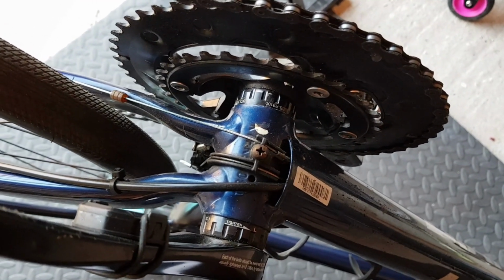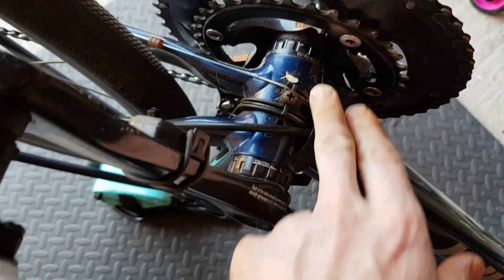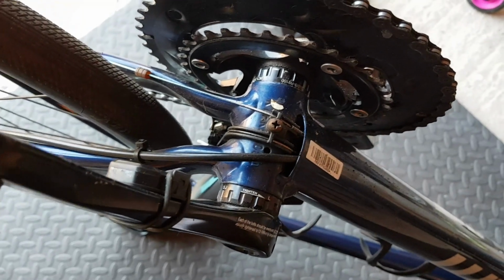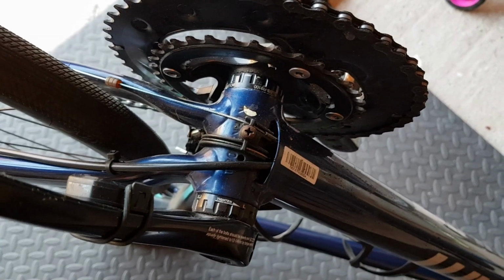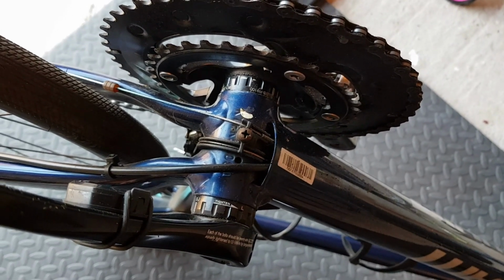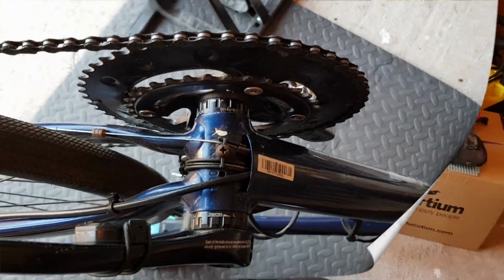But that would be one of my only other gripes about the bike, that I just think this could be a little bit neater, but again, we're at a price point here where you're getting 105 on a bike, so this isn't an elite level bike, which I've got to remember.